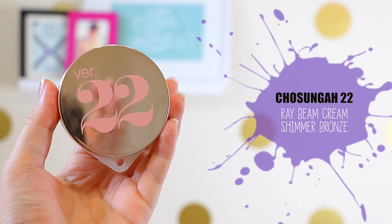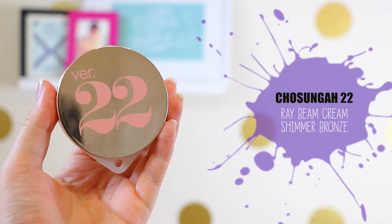Okay, I think that's about it. Oh wait, I lied. I forgot this. This was another product from Chosungah. This is the 24-hour Ray Beam Cream, and this one is in Shimmer Bronze. I actually got the pink pearl one in a Memebox several years ago, and I did like it. This one is definitely prettier though.